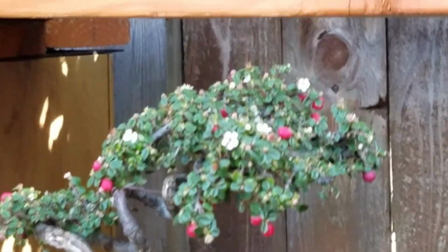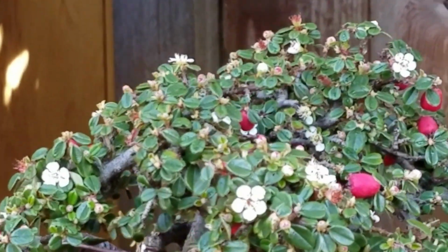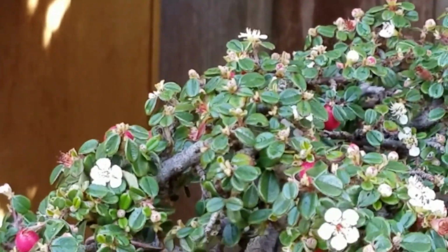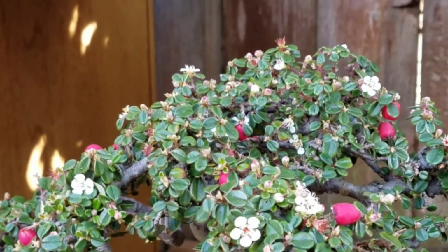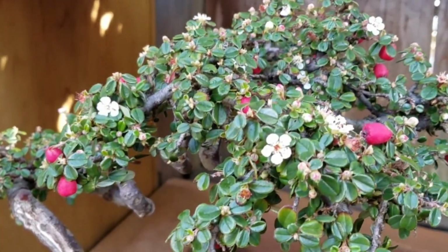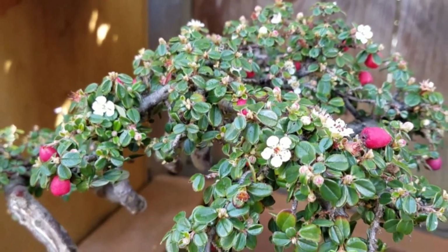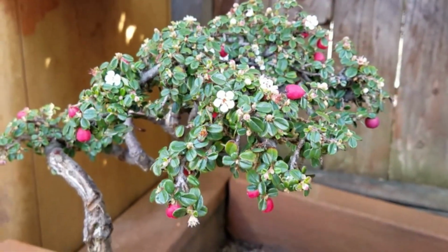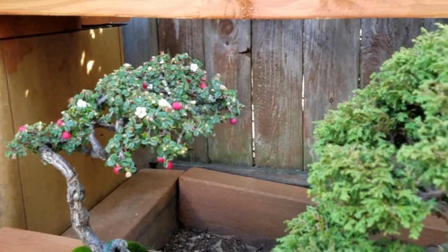a Cotoneaster. It's a Kashmir Cotoneaster. Right now it is flowering. It still has a lot of buds to open, and the red berries are left over from the last season. Around mid to late summer, all of these flowers will turn into berries.